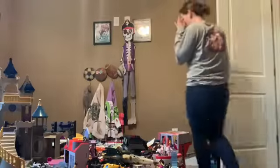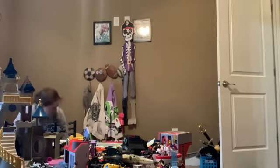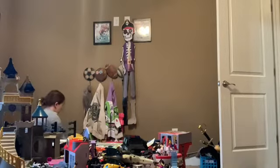So I have moved his trampoline and one toy organizer out of this playroom. So now I'm going to rearrange everything that's here and kind of reorganize some of his toys.